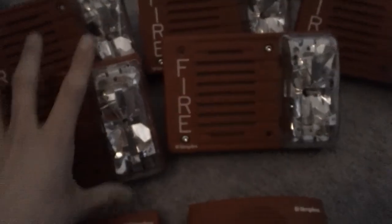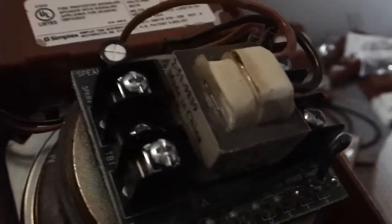We'll start with the speaker strobes. We'll start with these two. I got 4 of these. These are Simplex 4903 9148 speaker strobes. I believe they got the same speakers as these ones. I also got these out of the same building on the upper floors. So yeah, because I got 4 of these, I'm gonna be keeping 2 of these.